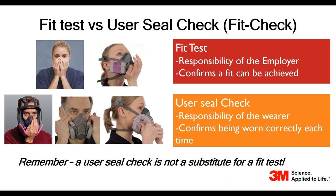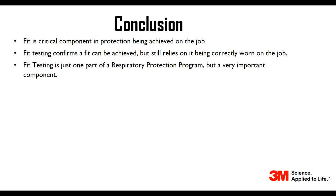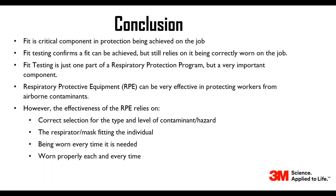Because someone can pass a fit test, but if they don't put it on their face correctly the next day on the job or whenever it is, they're still not going to be getting protection. So a respirator fit test is not a guarantee that protection is going to be achieved, but it confirms that the wearer can achieve a fit, and when they do the right things, absolutely that protection is expected to be there. So fit is a critical component in achieving protection.